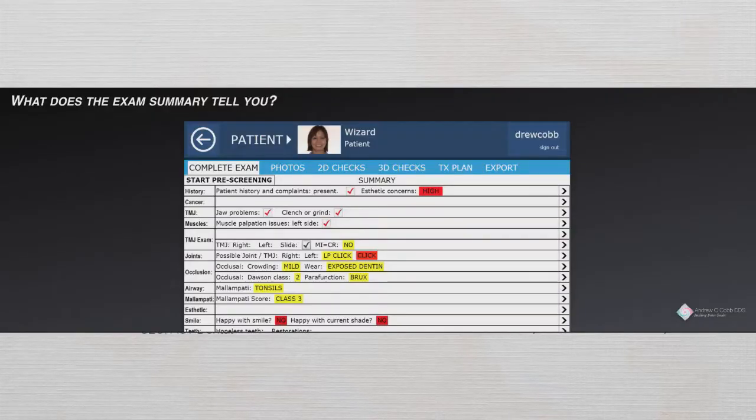what does the data tell you? Are there issues? Are there bacterial issues? Are there functional issues? Are there aesthetic issues that they want solved? And are there airway issues? So what is that pointing to? So you got to summarize that.